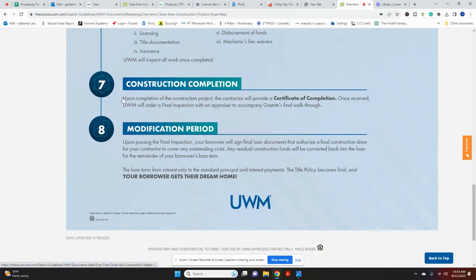I'm going to read this last part here in section 8. It said, upon passing final inspection, your borrower, which is you, will sign final loan documents that authorize final construction draws to your contractor. Any residual construction funds will be converted back into the loan for the remainder of your loan term. The loan turns from interest only to standard principal and interest payments. And so during that loan period, that first 11-month period, if it takes 11 months, your loan at the time is interest only on the amount that's been drawn. Okay, that's good to know. It's an interest-only loan on the portion that's been drawn. Up until that time, once you do have 100% completion, the loan converts to a 30-year term principal and interest loan, and now you're paying full term, 30-year fixed payments on a 30-year term.